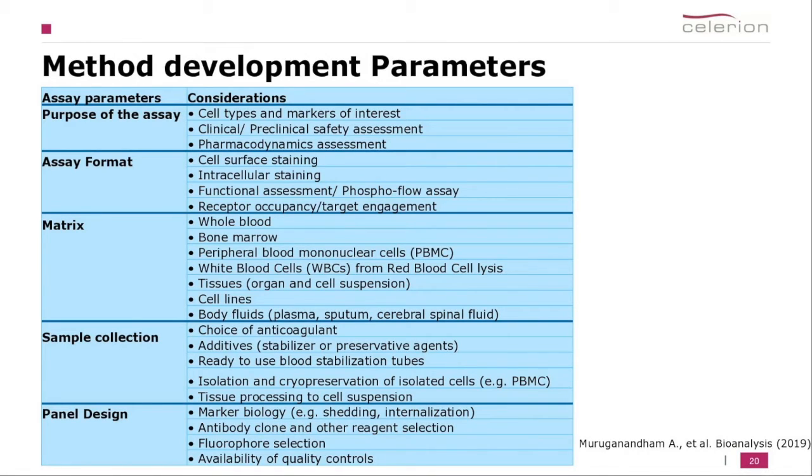The type of matrix plays a huge role in designing the appropriate protocol. The volume of matrix is important to consider when designing the assay. Different types of matrix that can be used are whole blood, bone marrow, PBMC, white blood cells, tissues, cell lines, and body fluids such as plasma, sputum, and cerebral spinal fluid. For certain populations such as cerebral spinal fluid, diseased population, or bone marrow, it is really hard to obtain a large volume. Therefore, when designing the assay, the volume that can be obtained needs to be given extra consideration when picking out the matrix.